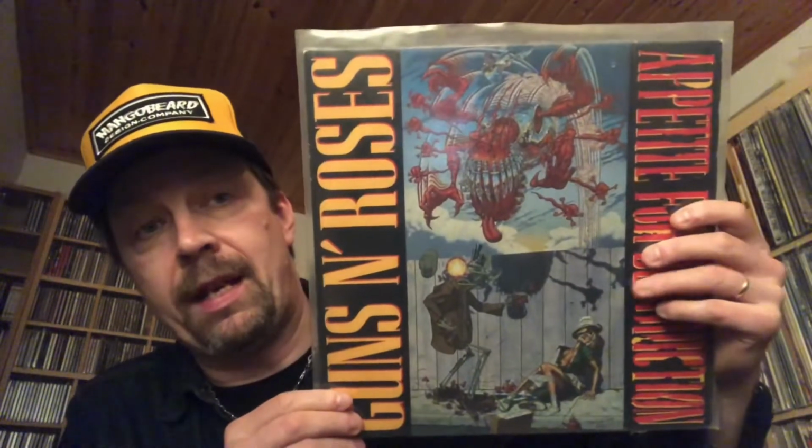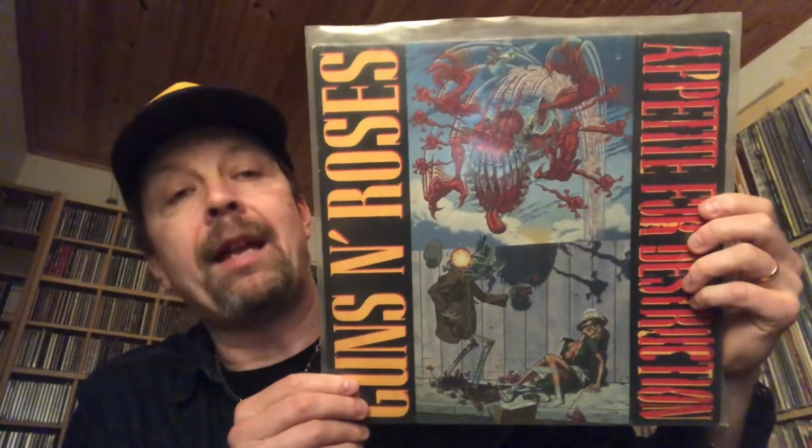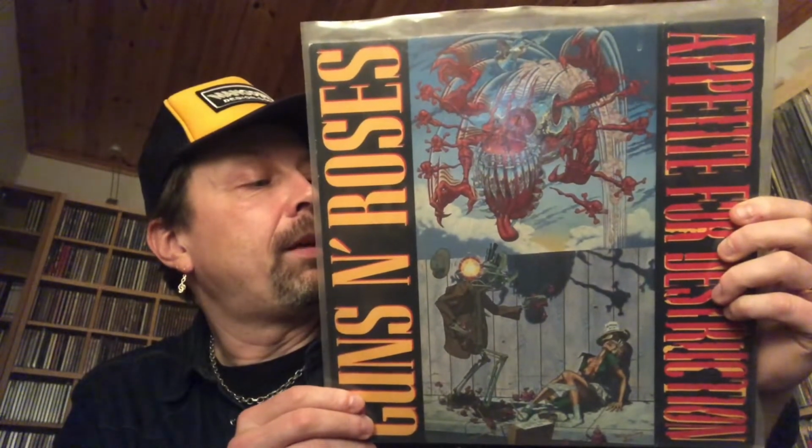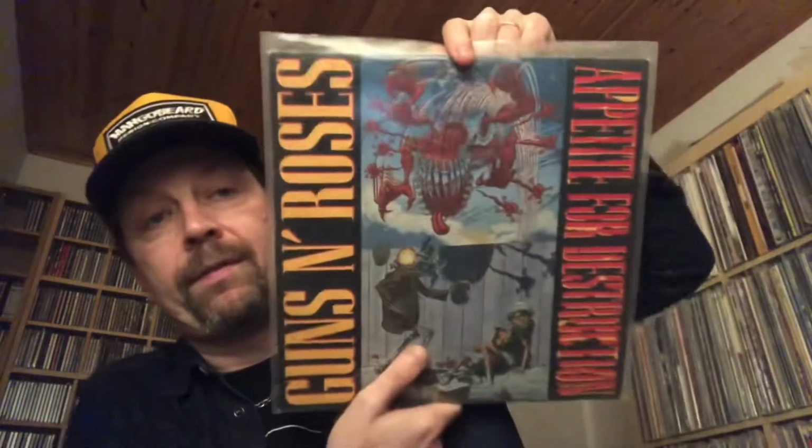I think now with the reissues that this one is available again, but for a long time it was not in the catalog at all. But nonetheless, it's cool to have this as an original pressing I bought way back when. So that's the first one, Appetite for Destruction.